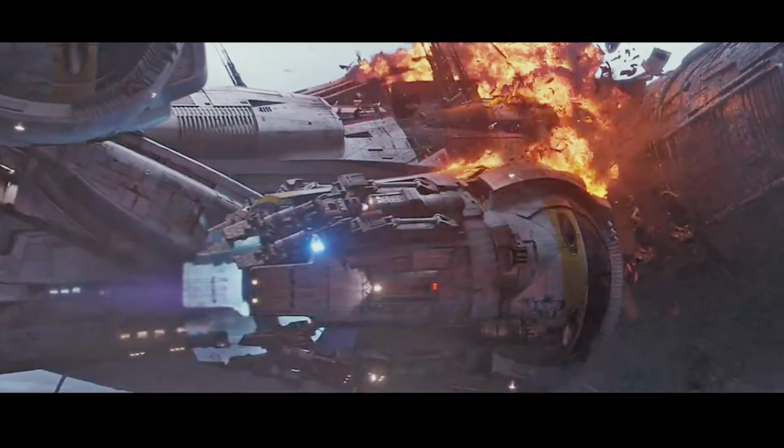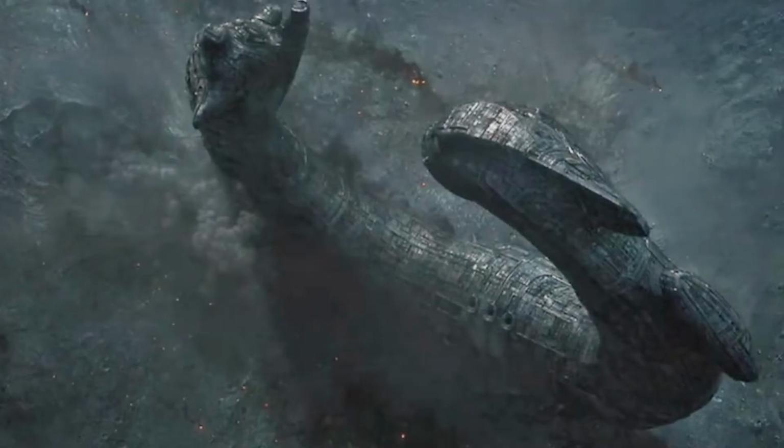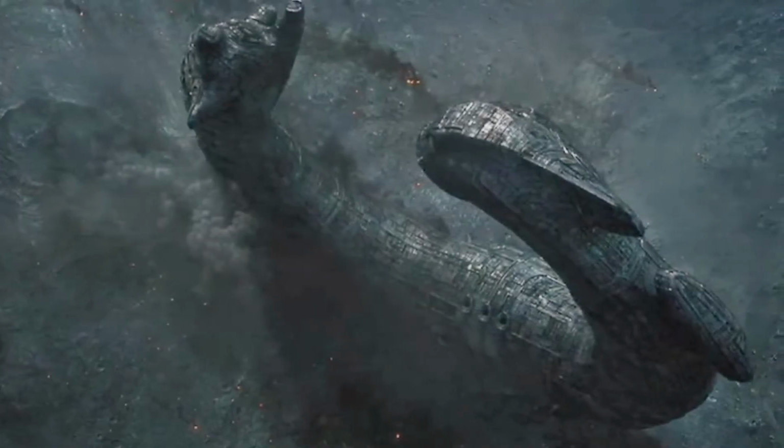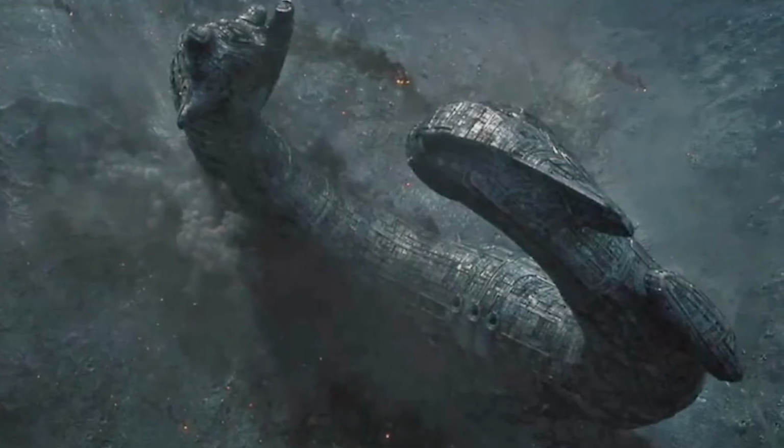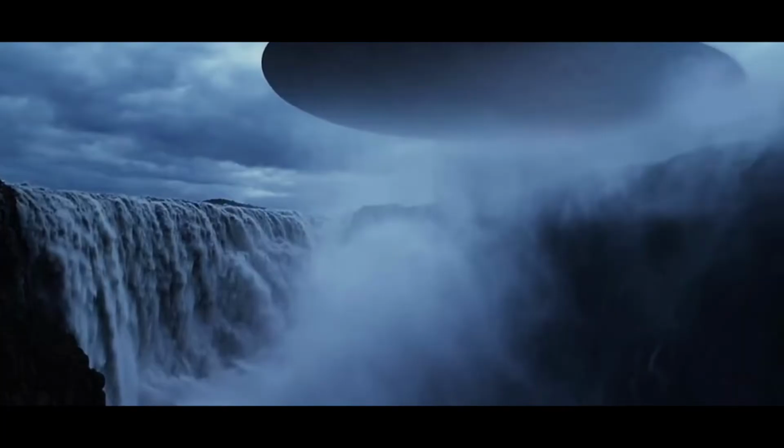Even after the Prometheus collided with the ship head-on, the ship was able to crash and roll on the surface of LV-223 without breaking apart. It's interesting to note that the ship seen in the opening scenes of Prometheus looks very different from the Juggernaut shown to us later in the film.